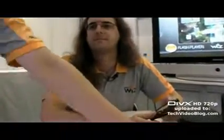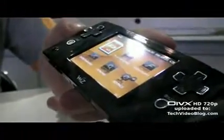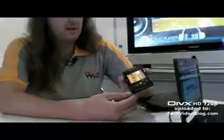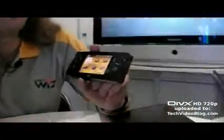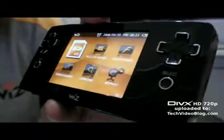Right, so we're here at, you have this device, and what is this? This is the Wiz, a new device from GP2X, from Gamepark Holdings. You might know the GP2X, which has been an open source device, and this is the brand new model. It features a 533 megahertz processor.